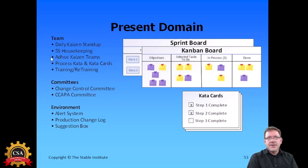Committees, so there's a change control committee that you should already be familiar with. That's a standard practice in IT organizations. And then a CAPA committee, which I talked about already. That's the committee that's championed by the help desk group. An alert system within the environment, that's always a good idea. Production change log, so that we know when different changes are made to production.